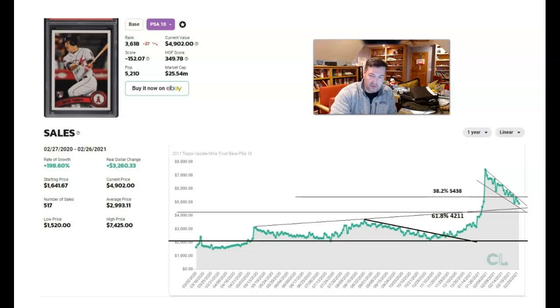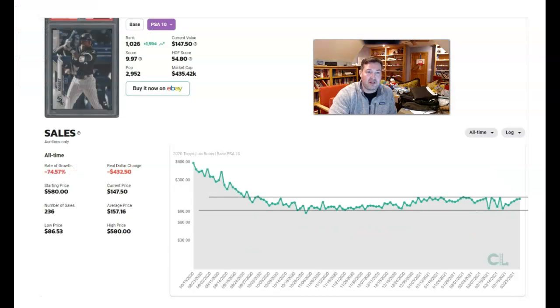So PSA 10 is going to run you $4,900. PSA 9 is around $2,000. So that implies a $6,000 PSA 10 price. So either the PSA 9 people are thinking that this price compresses and goes back up to this area, which I think is probably the case as well, or the PSA 9 is overvalued because it's held in pretty well during this, and will come down as well. So we'll keep track and see what happens here, but the PSA 10 is a better relative value at this moment in time.